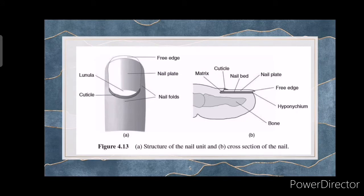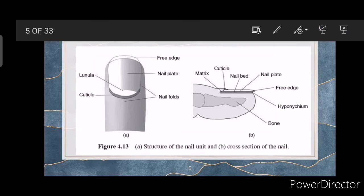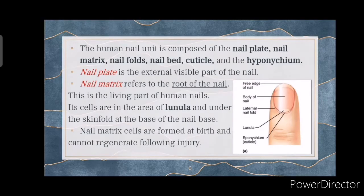This illustration shows the structure of the nail unit and the cross-section of the nail. In figure letter A, we can see the free edge, the part that extends past our nail, the nail plate, which is the widest part, the nail folds at the sides of our nails, the cuticle, the part that covers the fingers to the nails, the lunula, the white part, and also the cross section of the nail: the matrix, the cuticle, the nail bed, nail plate, the free edge, the hyponychium, as well as the bone that supports the nail. As shown in the previous illustration, the human nail unit is composed of the nail plate, nail matrix, nail folds, nail bed, cuticle, and the hyponychium.